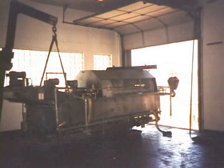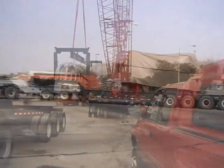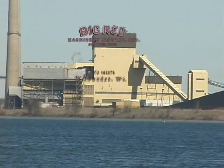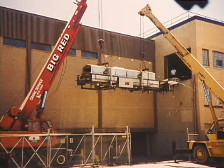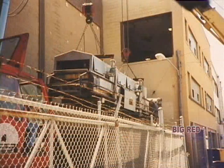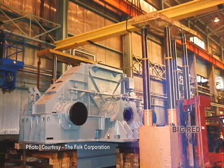Whether helping you make changes at your plant, or handling, transporting, and erecting heavy industrial machinery and products, or moving one-of-a-kind things into one-of-a-kind places, that's what it's all about for Big Red Machinery Movers Incorporated of Milwaukee, Wisconsin. Since 1981, no matter the size of the project, Big Red Machinery Movers has specialized in getting items like these from where they are to where they are needed, on cost and on schedule.